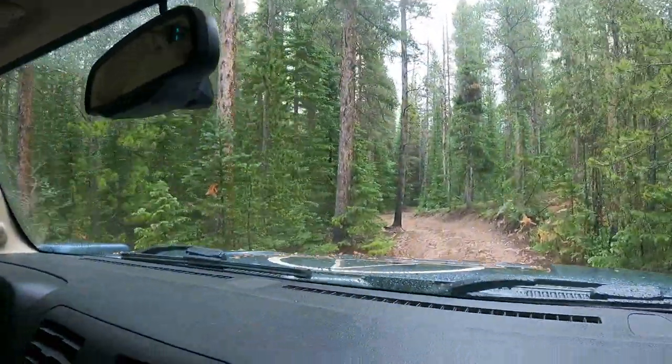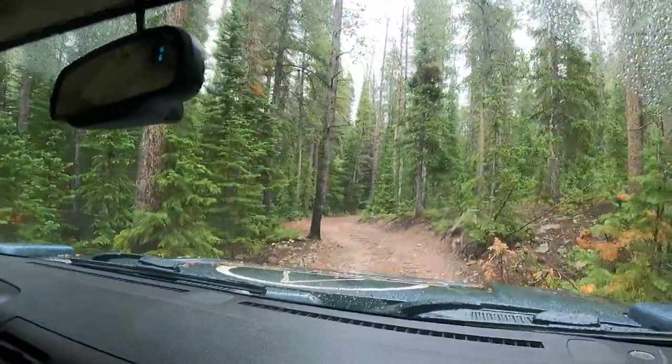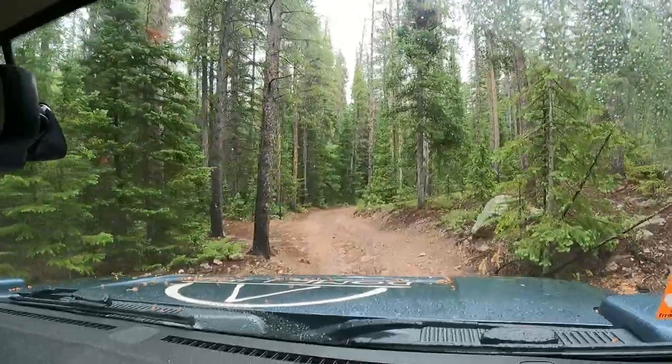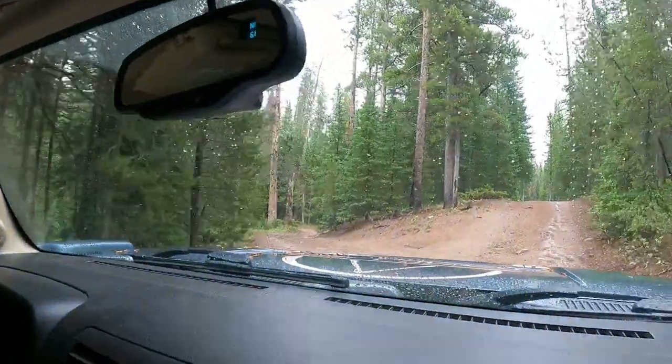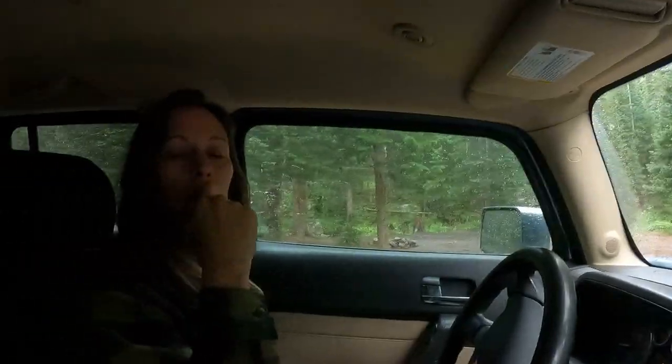I'm just wondering if there's somewhere to turn around. Oh, there's got to be somewhere to turn around. Well, it's a dead end. Yeah. Is this a spot? Yeah, that's a spot. Turn there. Let's take a gander at this.